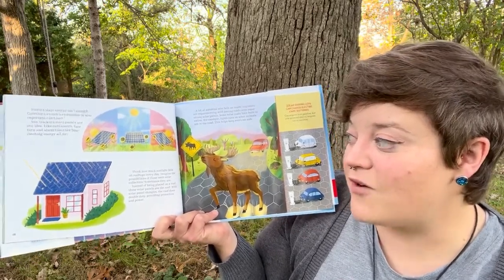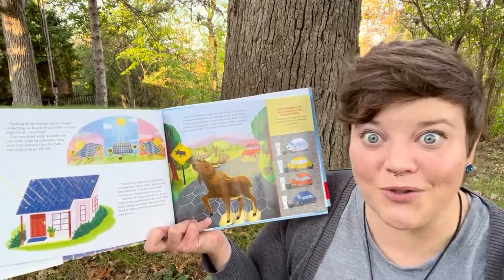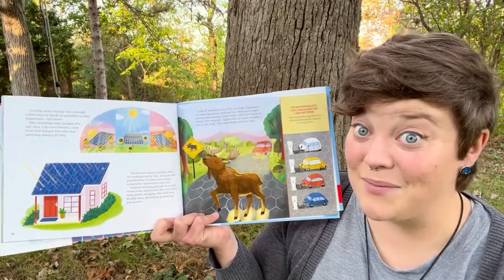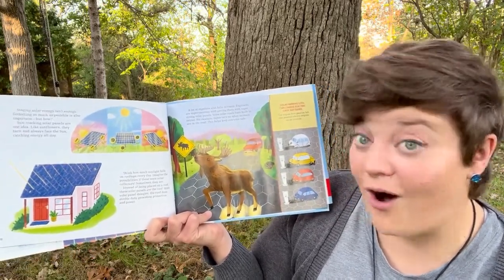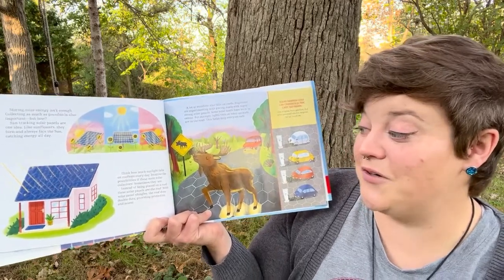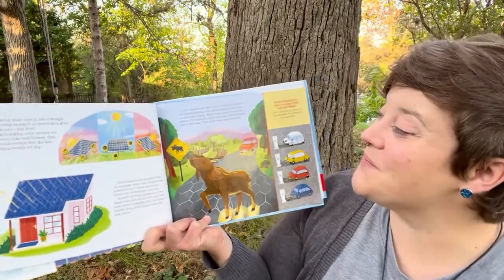Think how much sunlight falls on rooftops every day. Imagine the possibilities if these were solar collectors. And sometimes they are. Instead of being placed on a roof, these solar panels are the roof. With solar panel shingles, the roof does double duty, providing protection and power.